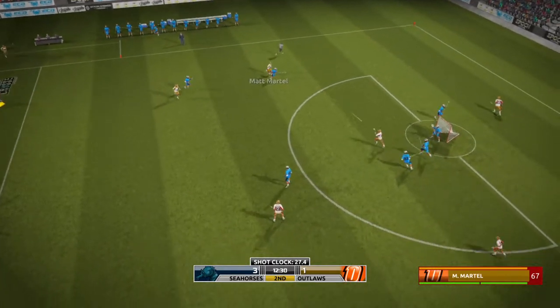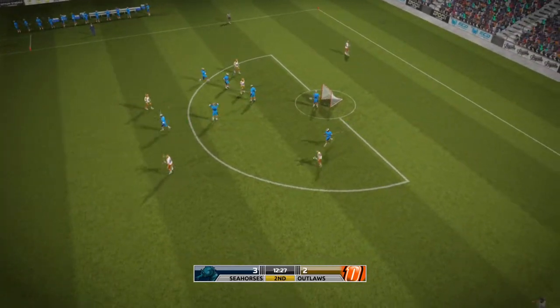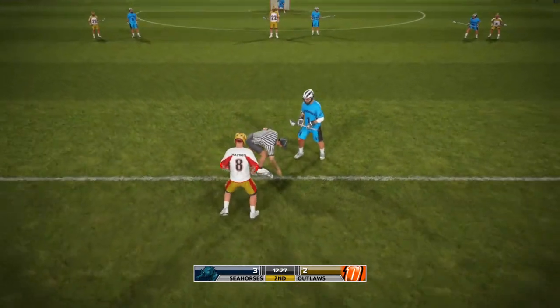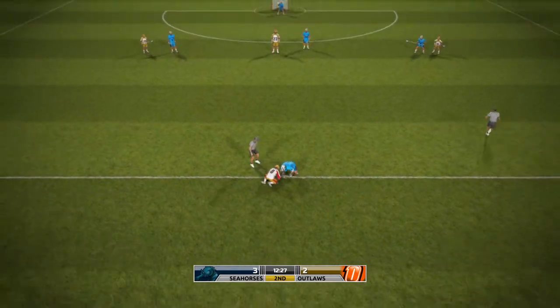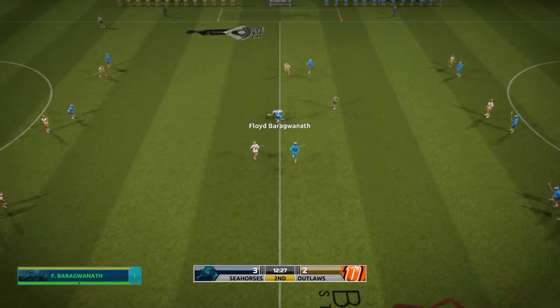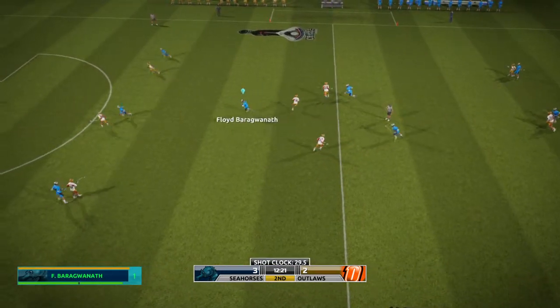Martel receives the pass. And in the cage. Hassel picks up the goal. So far, it's been an entertaining battle at the X today. Neither team has really been able to get the upper hand in terms of possession. Face-offs are where teams can separate themselves.